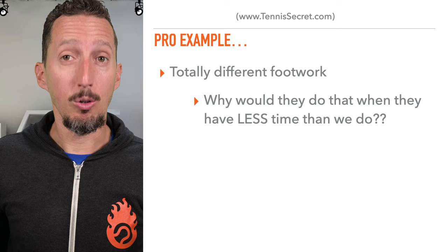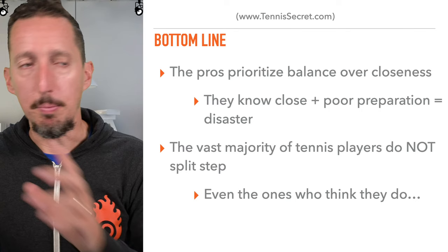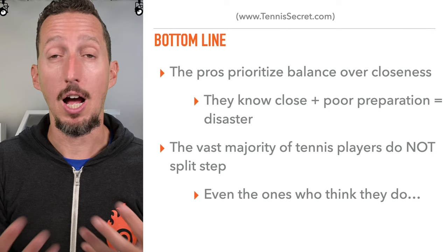And so I think normal tennis players, non-elite professional tennis players, just feel the urgency or need of, I got to get up there or else I'm kind of stranded. But the reality is you have to take your time and get balanced. So the bottom line is the pros prioritize balance over closeness. They know that poor preparation is going to be a disaster if they're close. If Bob and Mike just run forwards and they get super, super close, but they're not balanced, that's a disaster at their level. There's no time to respond.